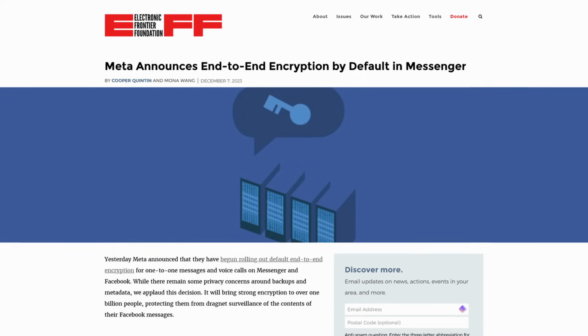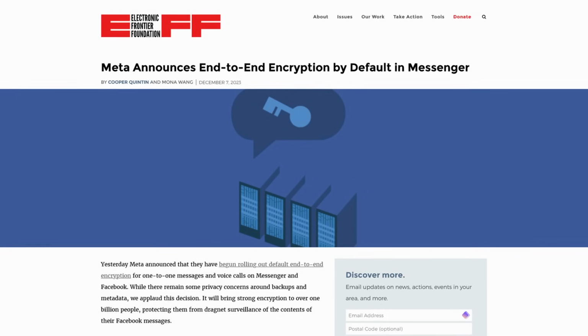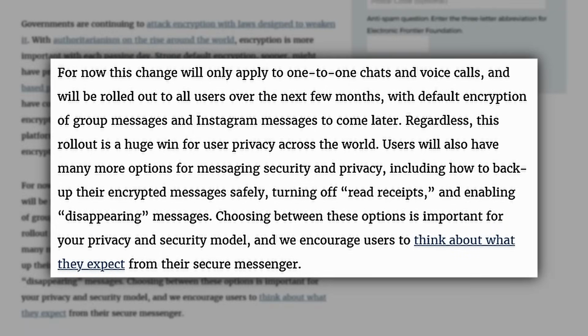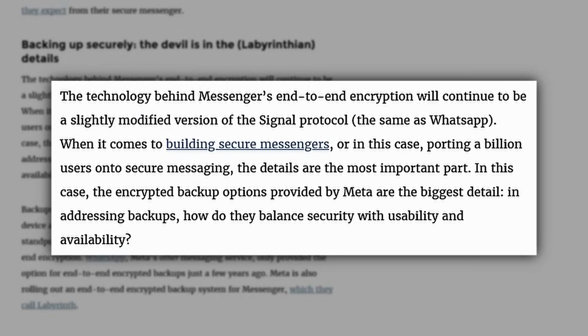It does not include encrypted group messages or encrypted Instagram messages, but they do say that will come later, which is nice. And on top of that, Facebook has added other privacy features, which is really cool for their messaging specifically, including encrypted backups, turning off read receipts, and disappearing messages. The encryption comes with a modified version of the Signal protocol, which is the same protocol that the Signal app uses, as you would imagine, and the same protocol that is being used in WhatsApp, which is also probably the same version that's being added to the Messenger app. Now, this is really cool.